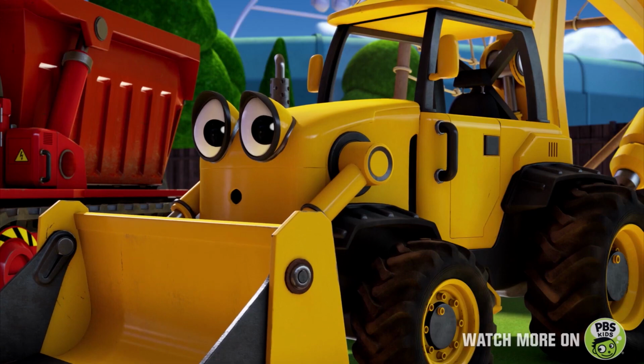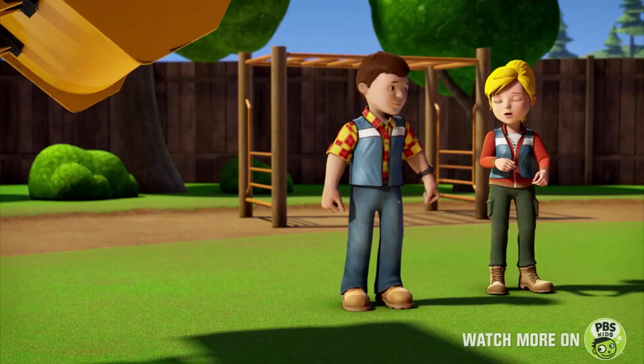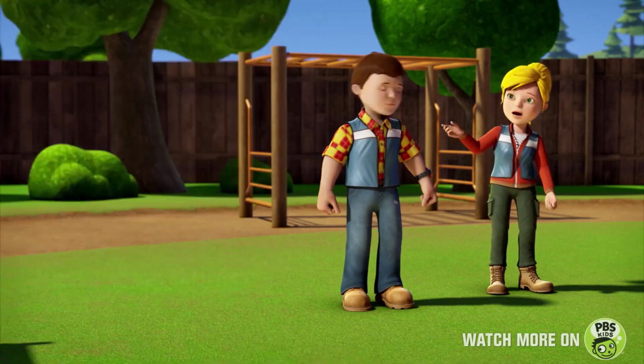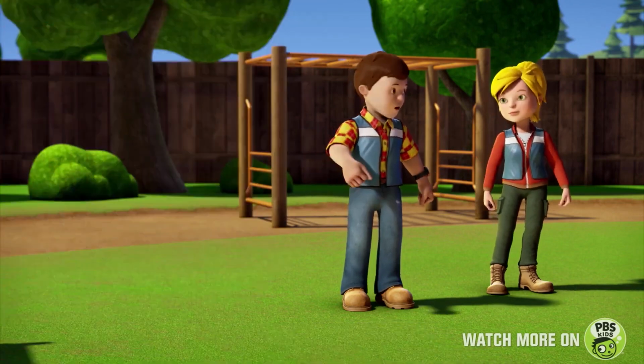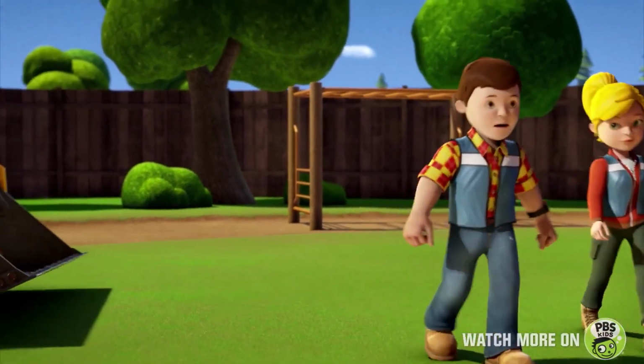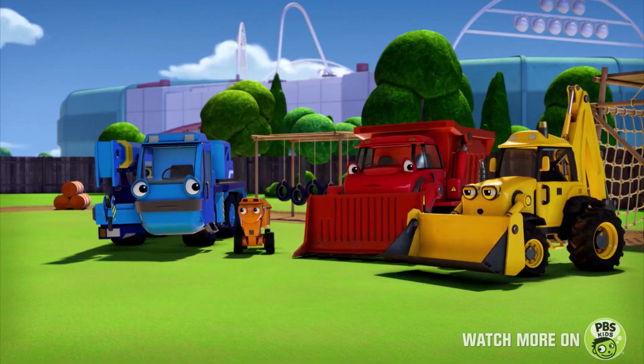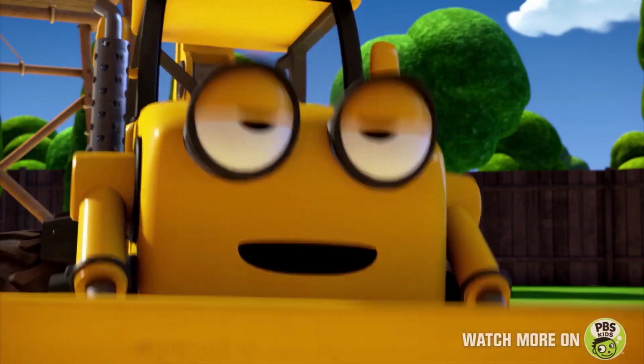Careful, Scoop! Sorry, I'm just excited about competing in the fun run! I'm sorry, Scoop, but the fitness trail is only built for people. Speaking of which, could you two give me a hand with the swing bridge, please? We'll need to tie the ropes with strong knots. It's not fair! Oh, I've just had an awesome idea!